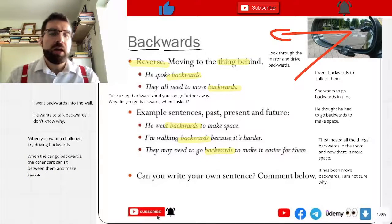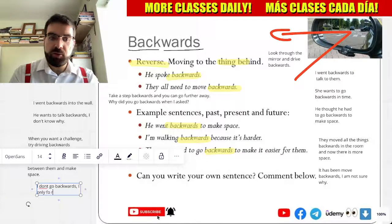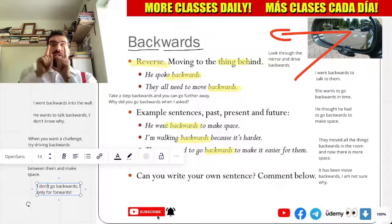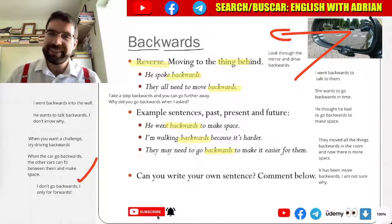Yeah. So, I don't go backwards. I only go forwards. Let's change that. Yeah. I don't go backwards. I only go forwards. How cool is that, language explorers?